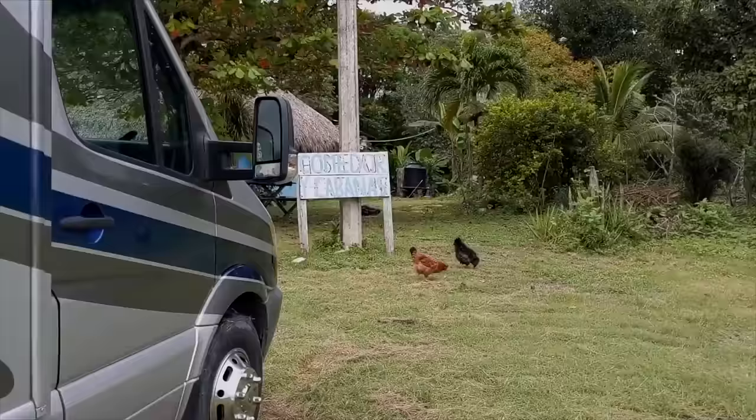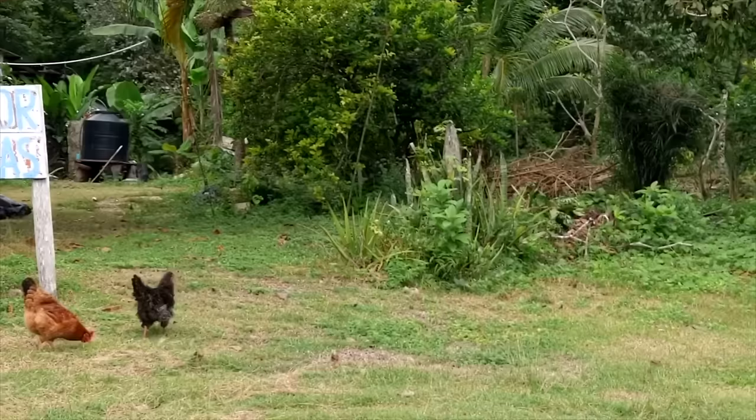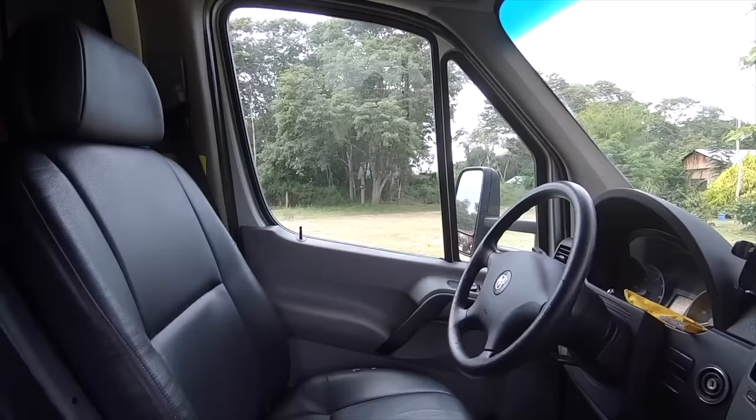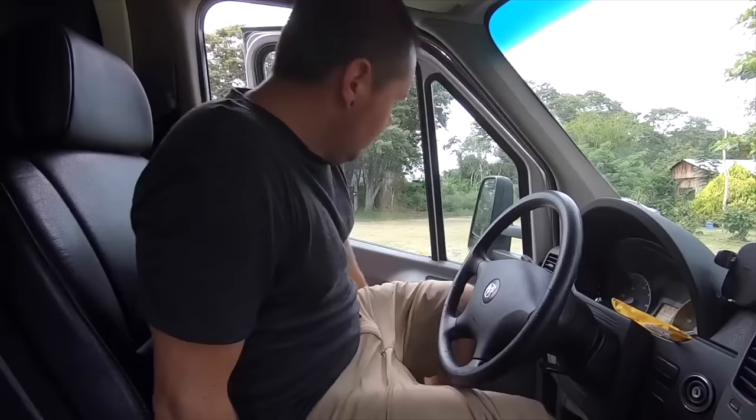And here comes the rain. Okay, we are ready to go.